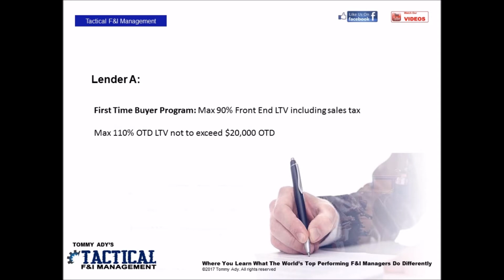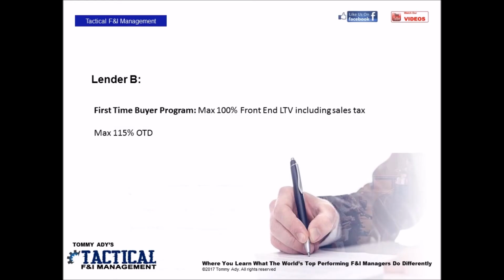I'm going to use lender A and lender B for my example. Lender A is a real bank that has a nationwide presence, and their first-time buyer program says these exact words. Max 90% front end LTV including sales tax. Max 110% OTD, LTV not to exceed $20,000 OTD. That's out the door. Some of the fine print says no credit score is required, and the max payment can be 15% of the buyer's income. Now, I'm not going to go over the other things that they say like POI, POR, and all that other stuff because those details only matter after you structure your deal correctly. Over to lender B is another nationwide lender that says max 100% front-end LTV including sales tax, max 115% OTD, and has similar small print.